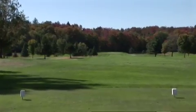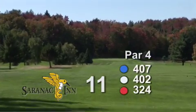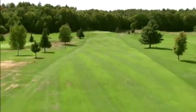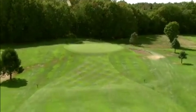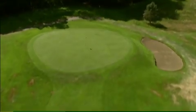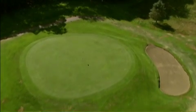Number 11. To some players, this is considered the toughest hole on the course. From the tee, it doesn't look intimidating, but plays into the wind with strategically placed trees on the right and tall fescue on the left. The key to this hole lies in the second shot, which requires a long or medium iron. The bunker on the right sits about 20 feet below the putting surface, and over is an impossible up and down to a green that runs severely away from you.